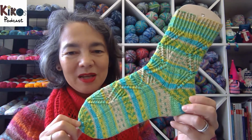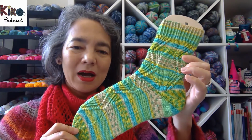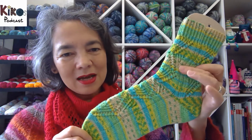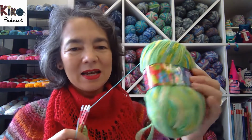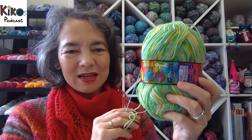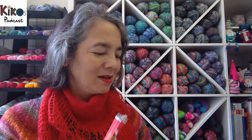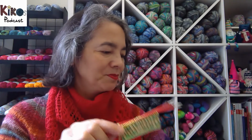And the second pair of socks I have on my needles are the Hong Kong socks by Mina Phillip, again out of her ebook Around the World in 8 Socks. This is Opal subscription yarn, and I'm knitting this as part of the pattern battle. So everybody who knits within that knit along has to use a different pattern. And nobody was knitting Mina Phillip's pattern, so I could choose that. And this is sock number 2.